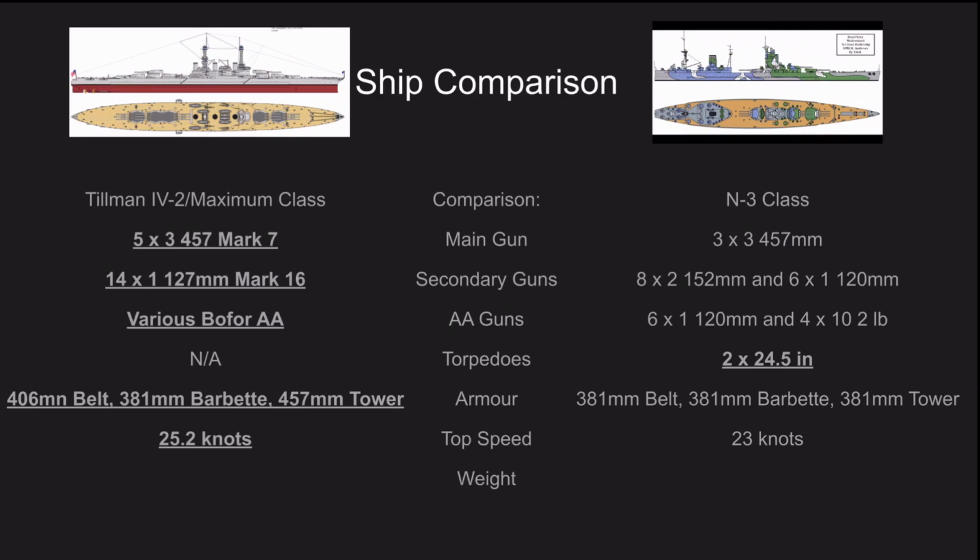Next up, we have the weight. This is the final category that we always judge them off of. Now, the weight is what is a more effective ship for its weight. And in my opinion, the Tillman class battleship is more effective for its weight because it carries more main guns.